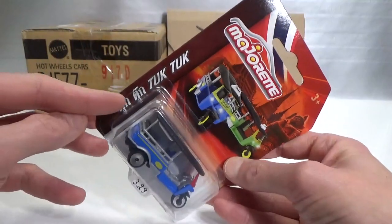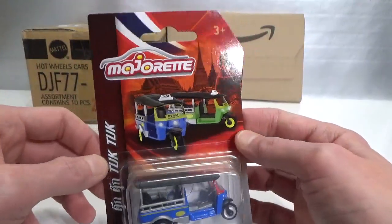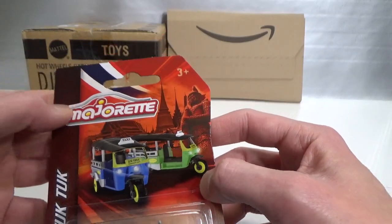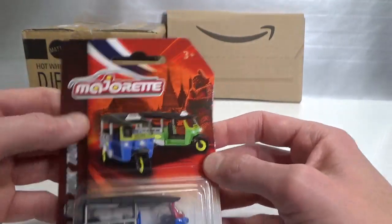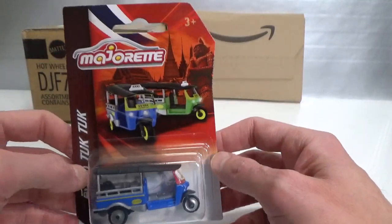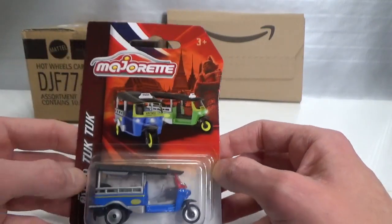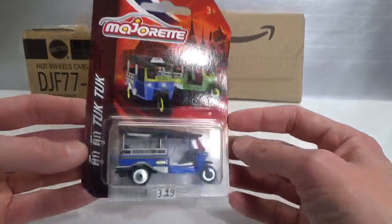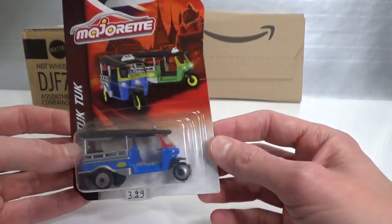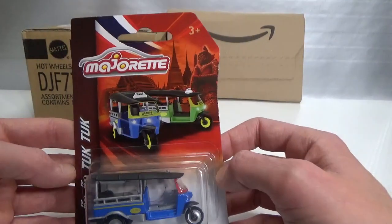So here you have the Thai words tuk-tuk, and then in the Thai writing, and here is the Thai flag. And they also have the Thai taxis and the Thai police vehicles. They also have this flag on the packaging. Too bad we can't get all these vehicles here in Europe. Would love to get those too, but you know, that's how it is.